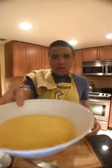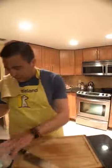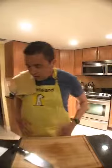We will take care of you later. So that is our cornmeal right there. Now let's get our garlic cloves. We're gonna peel and crush 4 garlic cloves.